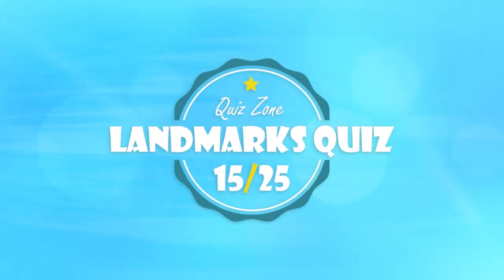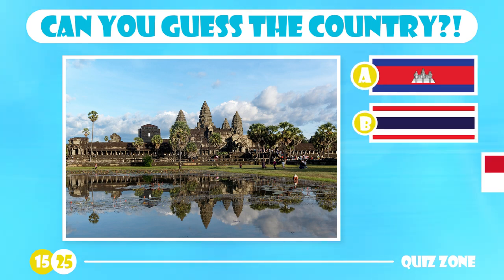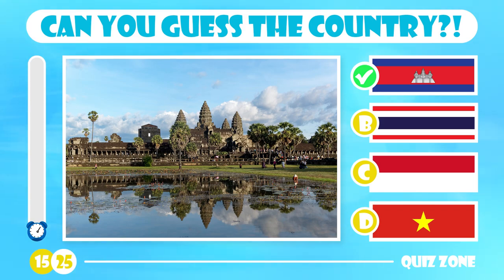Angkor Wat is an ancient temple located in Asia. Do you know in which country you will find it? Cambodia, Thailand, Indonesia, or Vietnam? Seen is the impressive Angkor Wat Temple, which originates from the 12th century and the Khmer Kingdom.